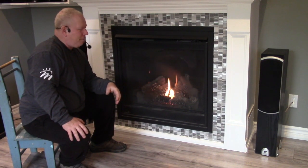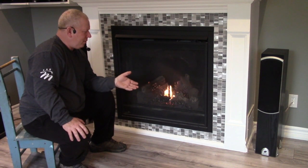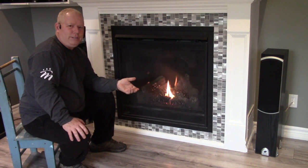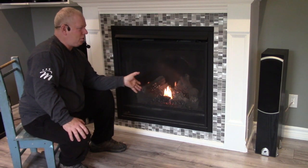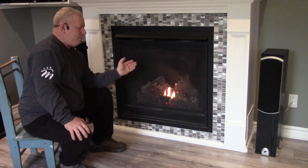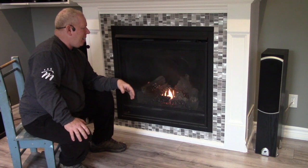But yeah, I'm really happy with this. It really adds to the look of your room. It definitely adds to the resale value of your house. And if, for example, your power goes out, this will still run because it's just natural gas. So the fan won't run, but the flames will work. It will turn off and on by itself, no problem. And it's just really great.